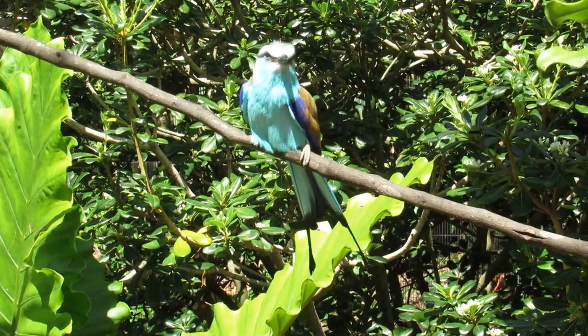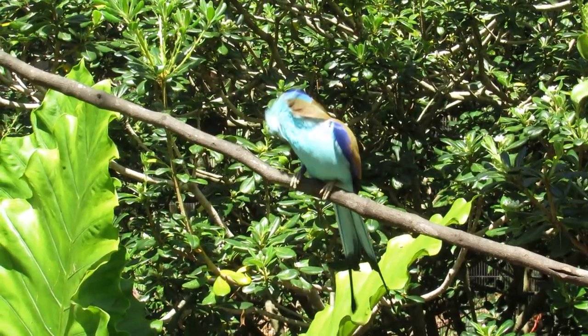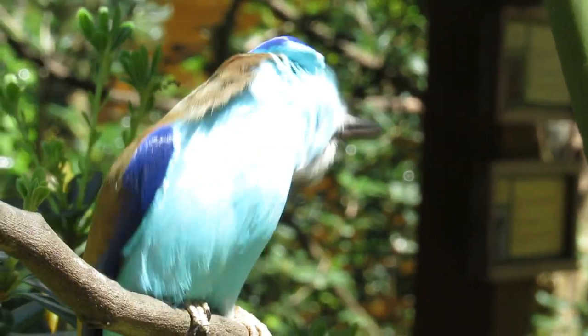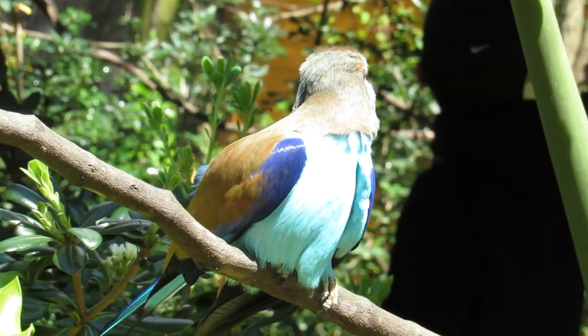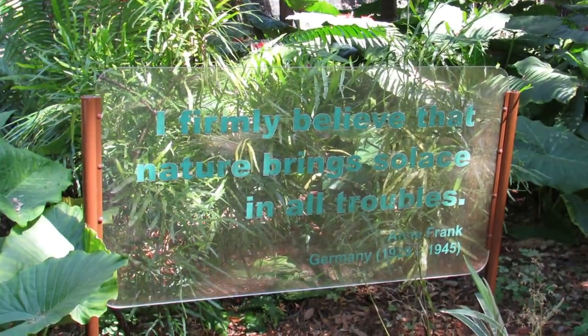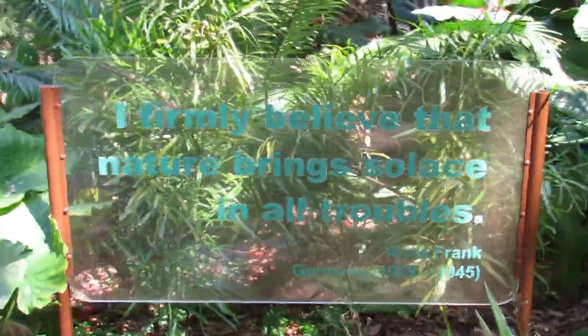Look at that tail feather. I firmly believe that nature brings solace in all troubles.